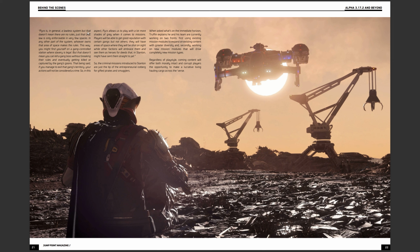Pyro is generally a lawless system, but that doesn't mean there are no rules, just that the law is only enforceable in very few spaces, and in any other part of the system, whoever owns that area of space makes the rules. This way you might find yourself on a gang-controlled station where slavery is legal, but that doesn't mean you can kill the gang boss without breaking their rules and eventually getting killed or captured by the gang's goons. That being said, if you manage to exit the gang's territory, your actions will not be considered a crime.